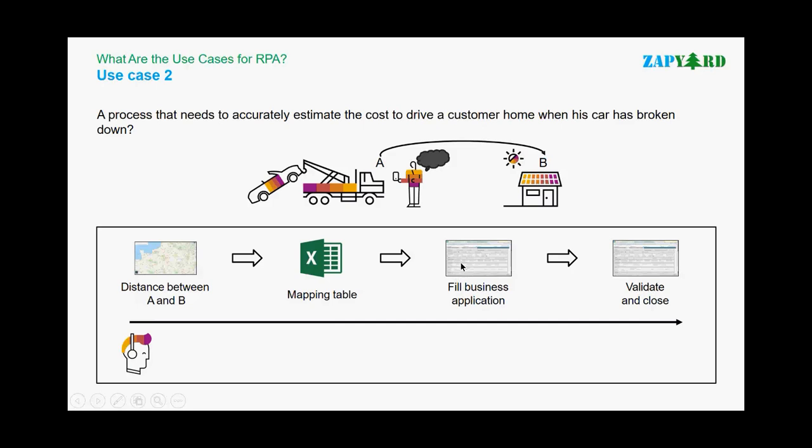Then, whatever the distance is, as per the mapping table, I need to fill in the business application where I create the invoice and give it to the customer as a bill. Then only will the customer pay the amount, right? I can't just say, this is the amount, sir. So the amount for the distance between A and B in the mapping table, you need to fill in an Excel sheet, and that information also goes into the business application. Then the cost will be calculated.